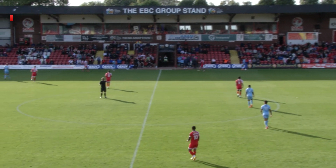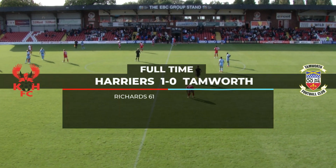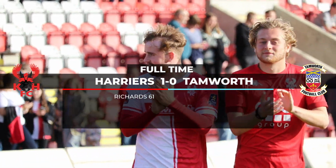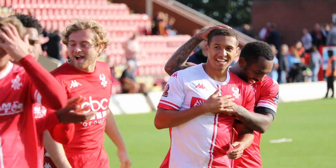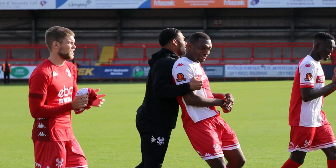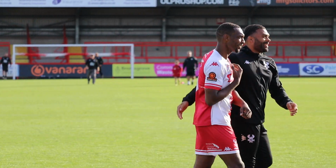And there goes the final whistle. Harriers make it through to the next round, thanks to that effort from Caleb Richards. His first goal for Harriers on 61 minutes. A diving header from the cross from the far side from Joe Fogg. So Harriers, it's been a real battle for them here, but they've made it through. They're through to the next round. It's finished here in front of 1,663. Kidderminster Harriers 1, Tamworth 0.